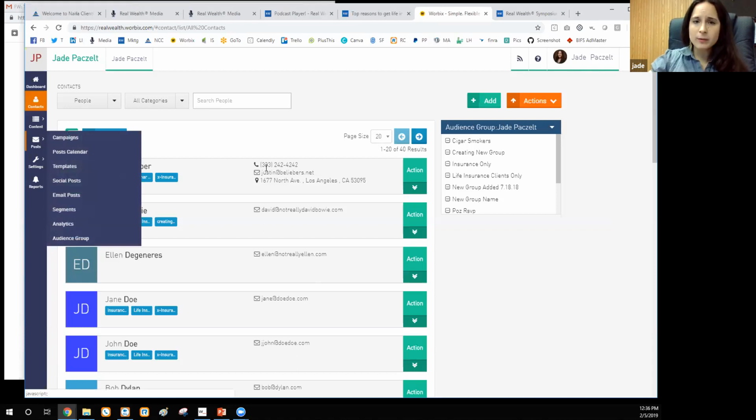I'm going to hover over posts here. This is where all the cool stuff happens. Campaigns, this is really the only thing I had time to show you today. This is the automated feature stuff that we've built in to work for you. But just so you know, you can design your own templates, schedule and send your own social media blasts.